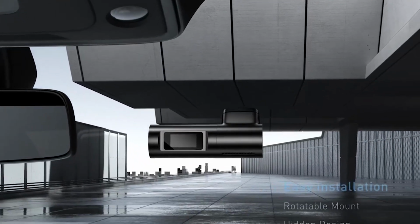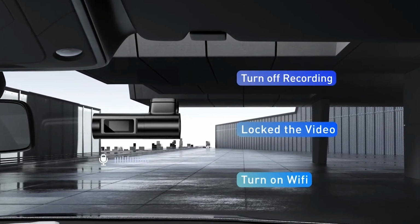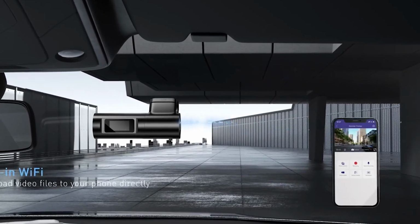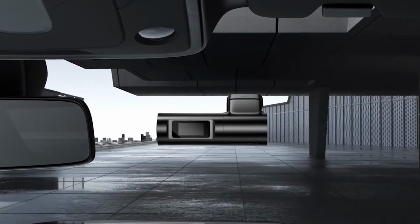Even when you're not driving, this AZDOME M330 Dash Cam has your back. With parking monitor, it detects motion around your vehicle and starts recording. And thanks to loop recording, older files are automatically overwritten, so you never run out of space.